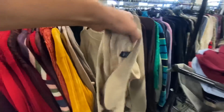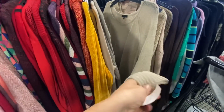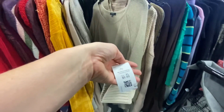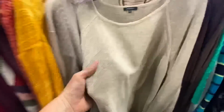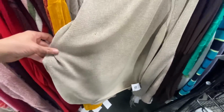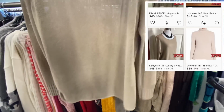Here's a brand I'm fairly picky with, but larger sizes. It is an expensive brand, and it is good quality. It's Lafayette 148 New York. This is a linen blend, really nice basic knit sweater. It was a white tag, I believe, so it was 25% off. With my 20% off coupon, I thought it was a pretty reasonable price. I did notice there was just a little pull in the fabric, but I thought I might be able to correct that. If not, it's something I could wear easily with some jeans, and so I decided to grab it.